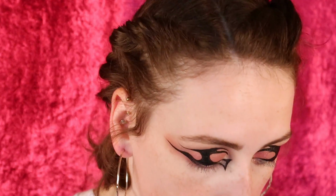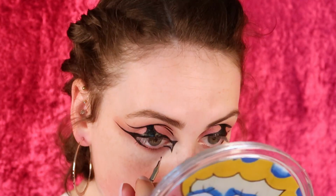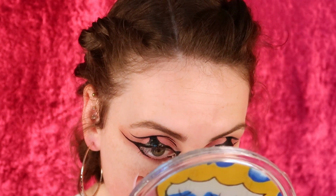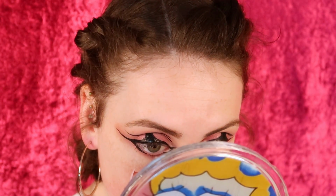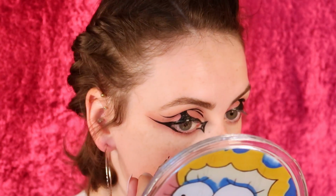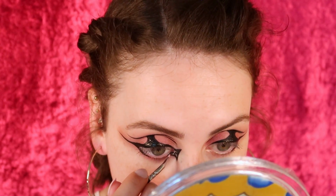Now that that's done, we're going to go back to the first brush that we had, and we're just going to make sure that we line out that hollow bit. Okay, it's kind of like an upside down teardrop. Alright, so we want to round it. Okay, there's the hollowed out bit that I've chosen. So now we're just going to fill in the rest of this piece of the eyeliner.